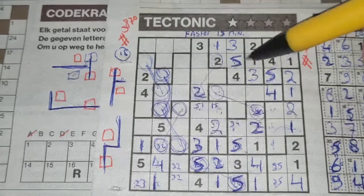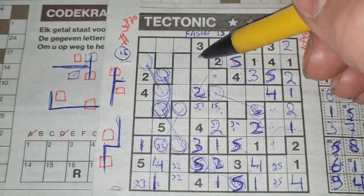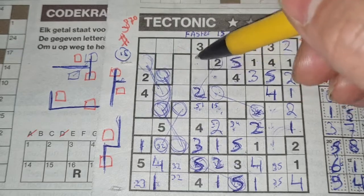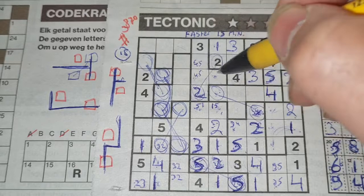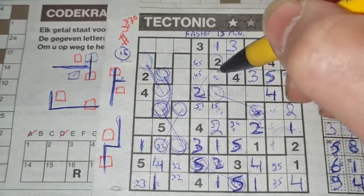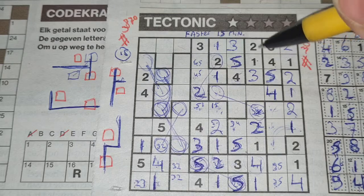Let me see. This box cannot be a 5, this box cannot be a 4. So the 4 and a 5 go in those 2 boxes as a pair, 4 and a 5. We have a pair, 4 and a 5. So one box left in this area for the number 1. Alright.